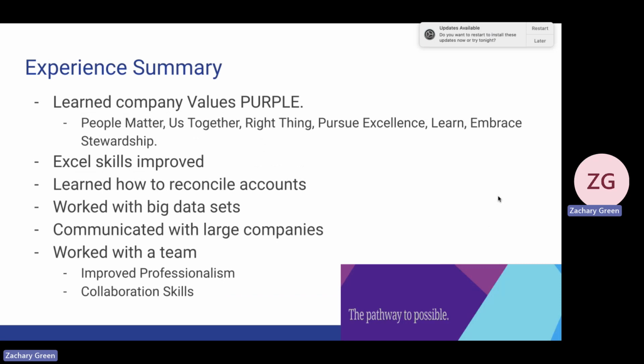I'm going to go into the experience summary. Obviously, being here, I learned that the company values are PURPLE. These are new company values that have been instilled in the past year, I think. It's People matter, Us together, Right thing, Pursue excellence, Learn and grow, and Embrace stewardship. Also, with my experience, my Excel skills improved greatly. I've learned way more functions in Excel than I knew before, and the functions I knew before, I've strengthened greatly. Also, I learned how to reconcile accounts, which is really cool.